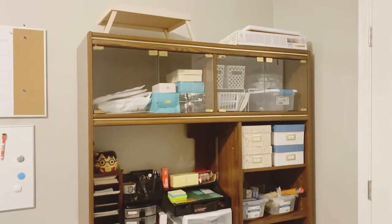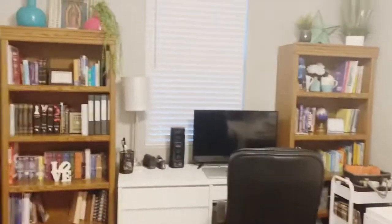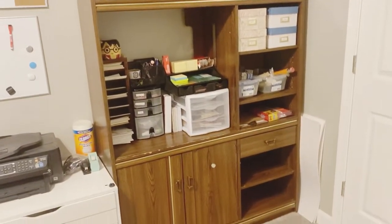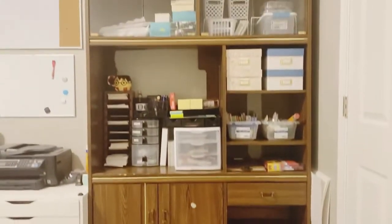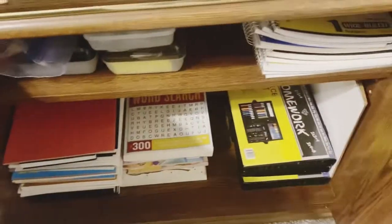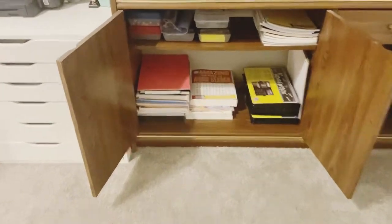And then my Nana's and Tata's old entertainment center. These bookshelves used to go on either end of this, and this is what they used in their living room for their TV and everything. So I couldn't part with it. I know it's not the prettiest, but I decided to keep it and turn it into a little craft cabinet, homeschool cabinet. So I just shoved all my supplies in there. I have coloring books and everything for when my nieces come over, so they can just get into this little part of the cabinet, crayons and everything, just stuff for them to mess around with.